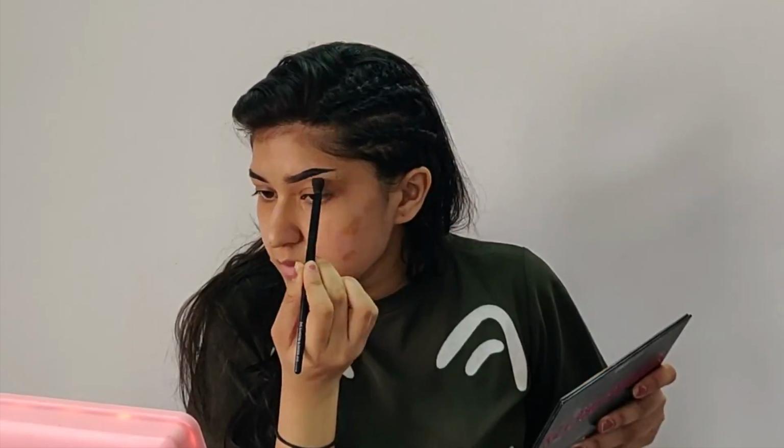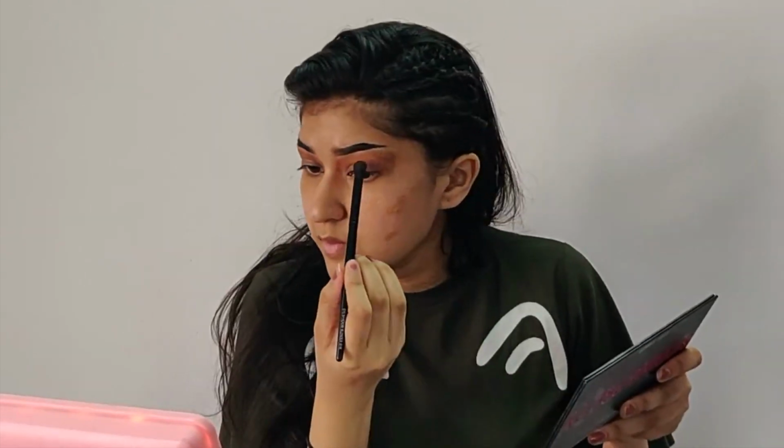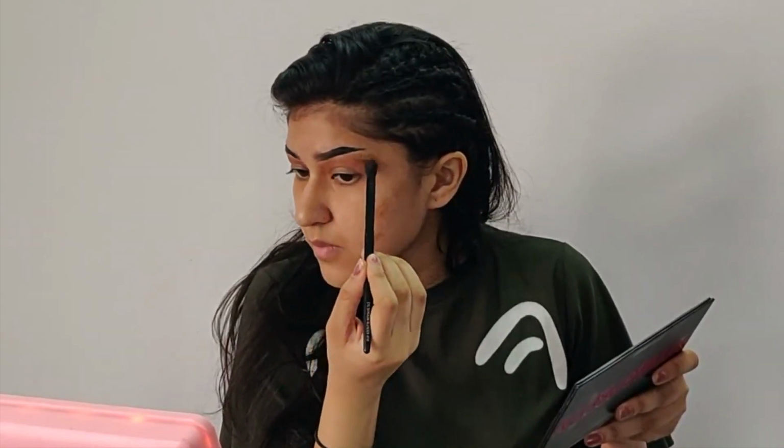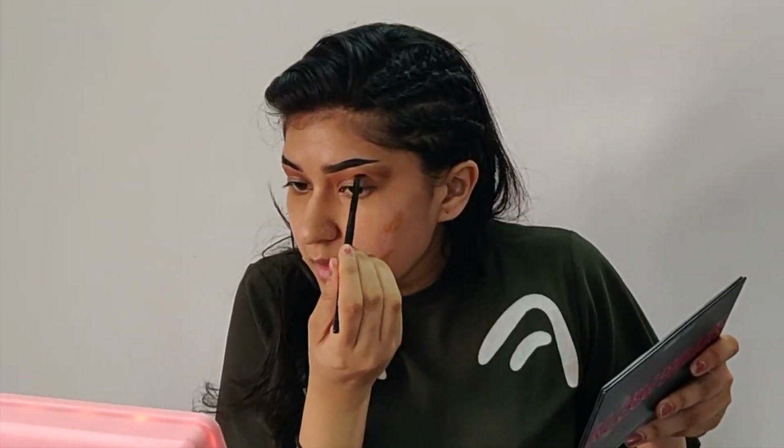Okay, so I'm doing my eyeshadow here. It's pretty basic. I'm just using the taupe shade, the transitional shade, and going all over my eyes. You've seen me do this smoky eye before. So what I'm gonna do in the meantime is tell you the story of Medusa.